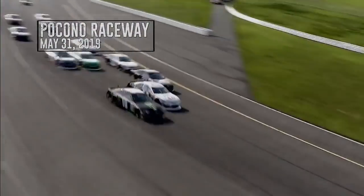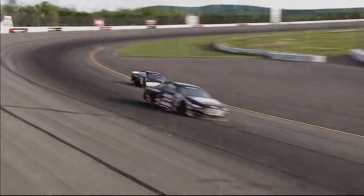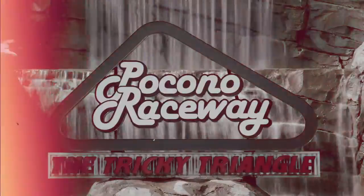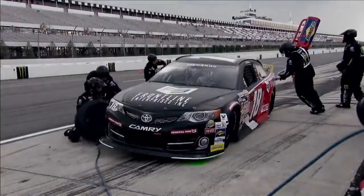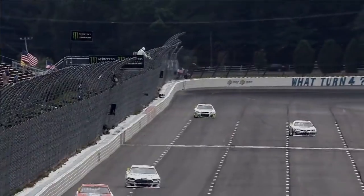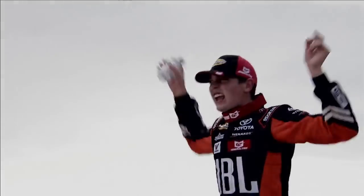And it is go time in Long Pond, Pennsylvania. Majeski has the sights set on Herbst. The 22 steamrolling by. Riley Herbst dominated, but there's only one man heading to victory lane. Ty Majeski will win today at Pocono. Todd Gilliland finds himself 3.2 seconds ahead. Christian Eckes. This pit stop could change everything. Blend line violation, and Todd Gilliland may have given this one up for that penalty. This race belongs to Christian Eckes, his 5th win in 41 starts.